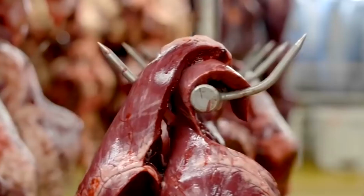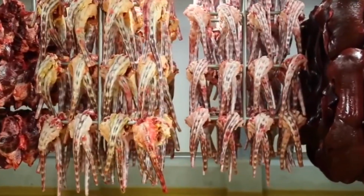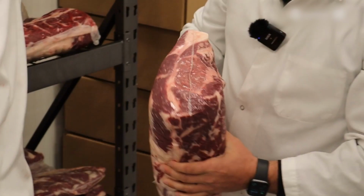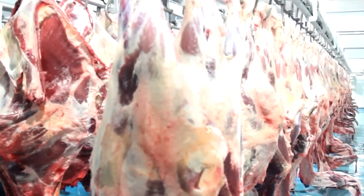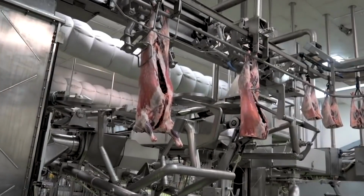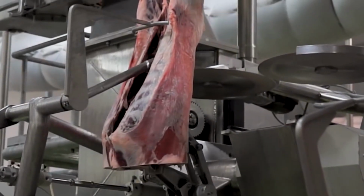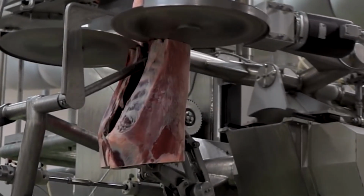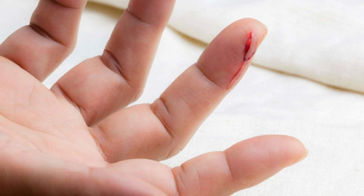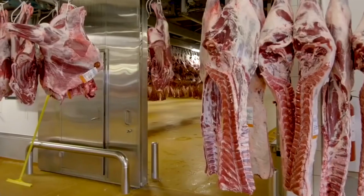Automated meat cutting machines have revolutionized the way beef and pork are cut and prepared in meat processing plants. These machines use advanced technology to cut meat with precision and accuracy, reducing waste and improving efficiency. These amazing machines can effortlessly cut meat into various shapes, sizes, and styles, allowing for more flexibility in the production process. Additionally, these machines can reduce the risk of injury to workers, as they're designed to handle the cutting and trimming process without the need for manual labor.